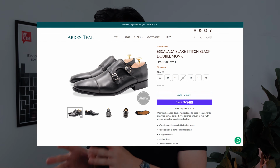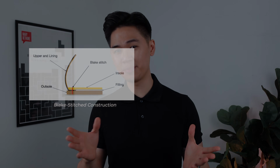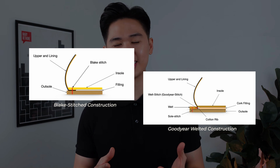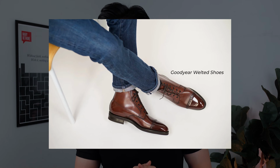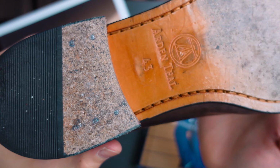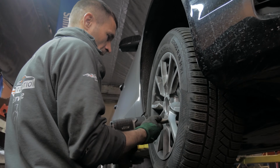So like I said earlier, Arden Teal also offers some of their collection with Blake stitching construction at a higher price point, which I personally prefer over the Goodyear welt because there's no need for a welt, which results in a sleeker, more elegant profile. Long story short, the Blake stitch construction allows resoling when the outsoles are worn out or damaged. Think of it like replacing the wheels on your car when it goes bust.